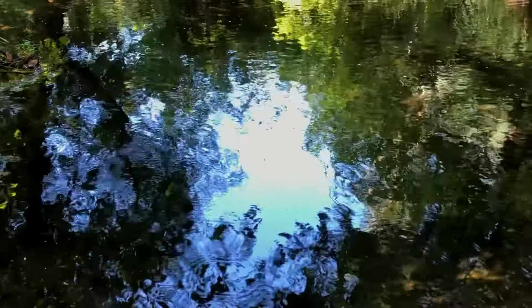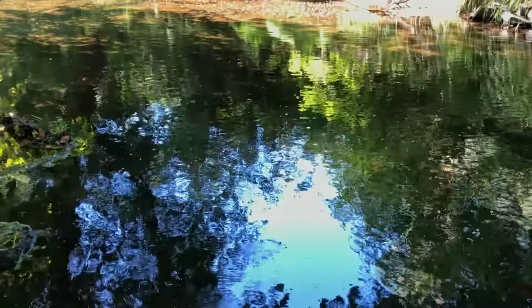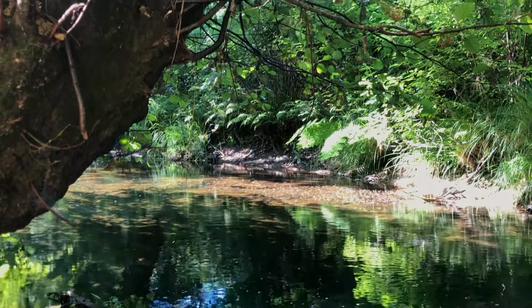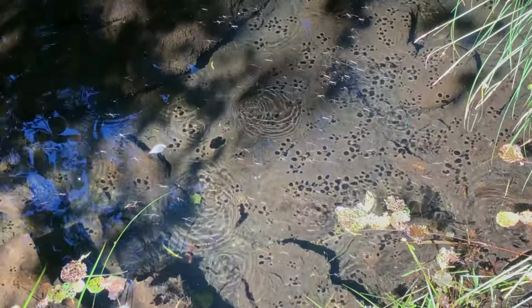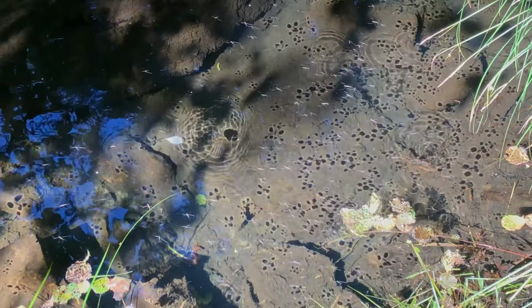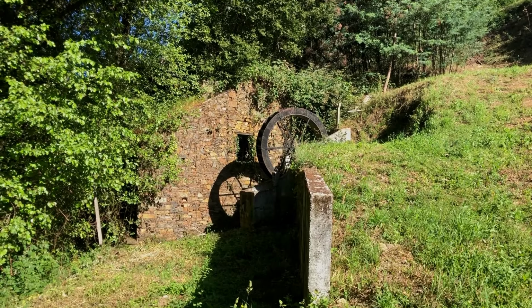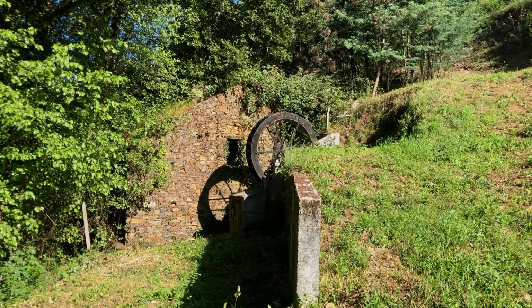Good morning. The cabin was really cold tonight. It cools down quite a lot every night from the river. I'm going to the beach, to the river beach now. I have a very short way, as you may know.